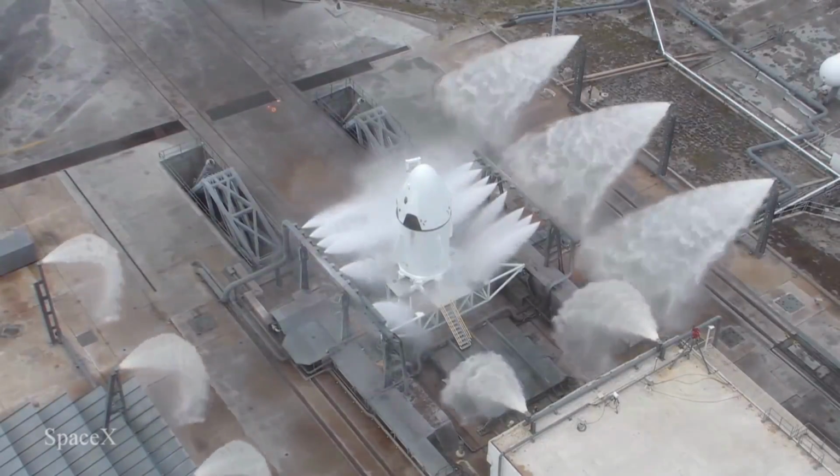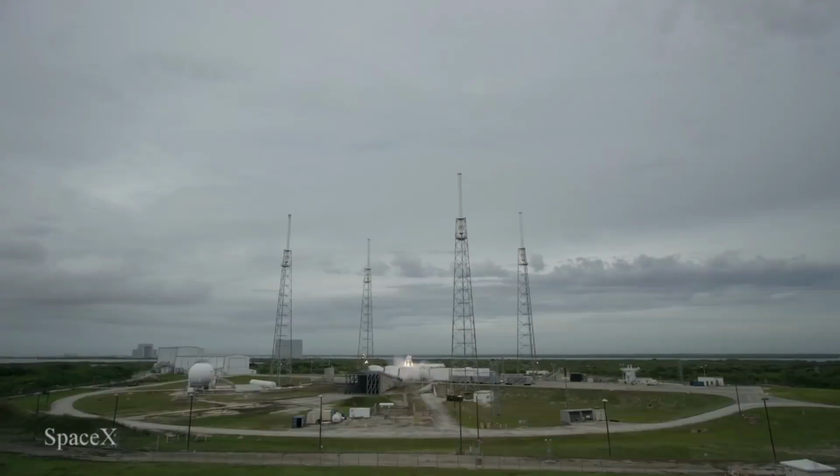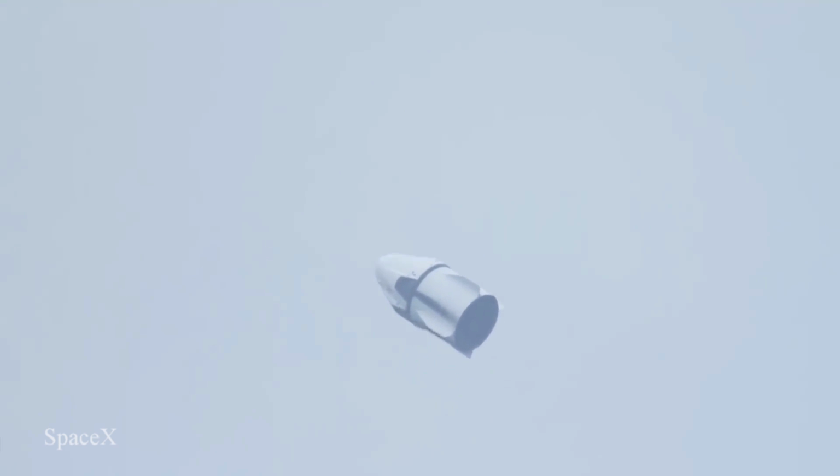2, 1, launch. Right now, Engine 150 shutdown. Meters per second. Slightly below nominal. We're over 1 kilometer. Trunk deploy.